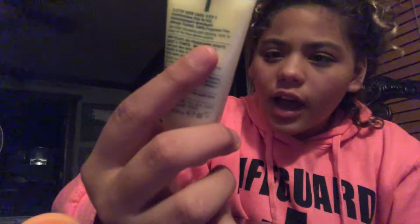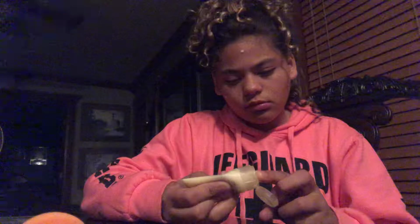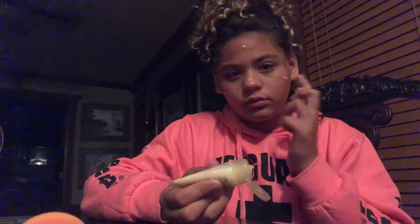I'm gonna start off with some moisturizer. I'm starting off with this Clinique Gel Moisturizer. It is a dual hydrant moisturizer, and I am putting it on my finger. That's what I just do. I just need to moisturize everywhere. Right here.